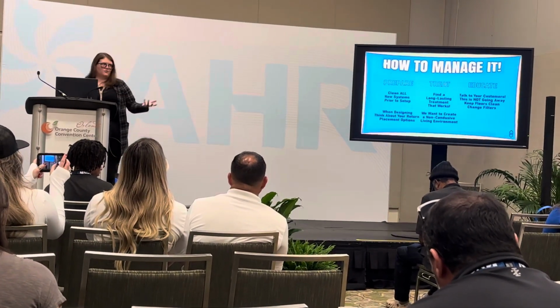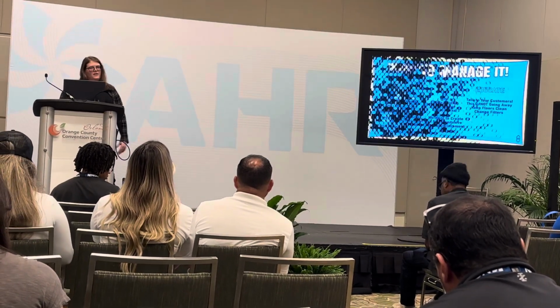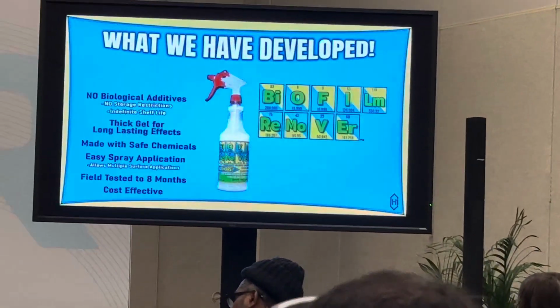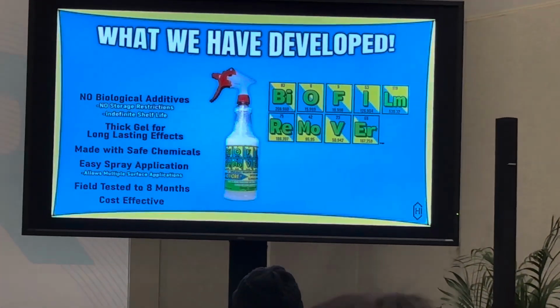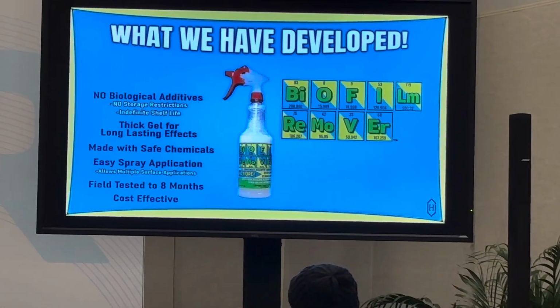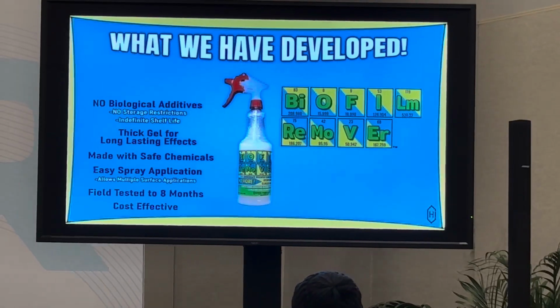But like I said, I do feel that this is starting from a further source, and we're kind of working on trying to get to that too. So this is what we have developed. It's called a biofilm remover. And I'm gonna go over this and then go over other things in the product as well. So there's no biological additives in this, so there's no enzymes or anything like that, because we'll go into that.